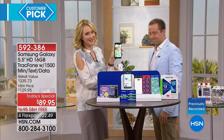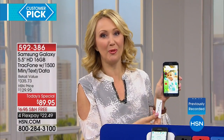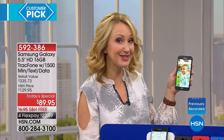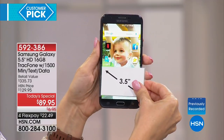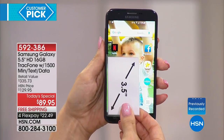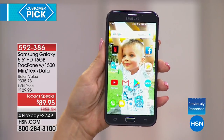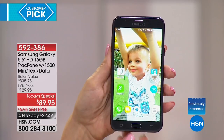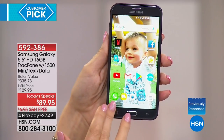I mean, you are getting a Samsung Galaxy, the number one global brand when it comes to smartphones. And we need a great smartphone these days. They're what keep us in touch with our home security systems, our fitness trackers, every part of our lives. You're getting the biggest screen here. So this is that 5.5-inch high definition, super upgraded touchscreen that is bright, it's beautiful, it's easy to see. Giant icons, simple to navigate, one of the latest operating systems, and quad core processing power.